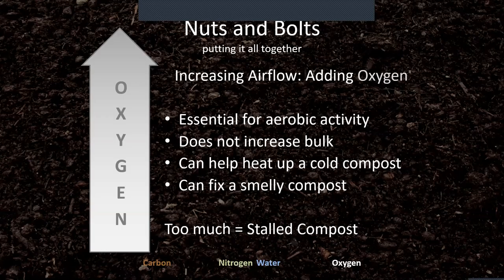It is essential for aerobic activity. The thermophilic life in the compost pile that makes the hot compost hot is aerobic. There has to be oxygen in there for it to work. Otherwise it cools off, goes anaerobic, and we get funk. Not the good kind of funk. It can help heat up cold compost.